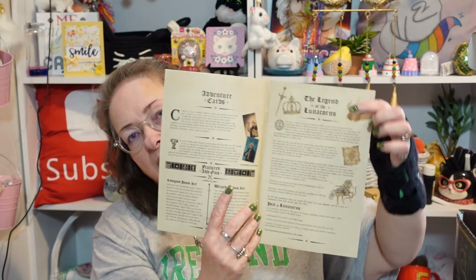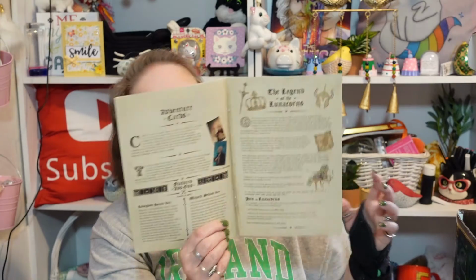And they have the Legend of the Lunicorns, and it tells you about joining the Lunicorns. There are things in the Lunicorn shop that you cannot buy if you're not a Lunicorn, which is $10 a month. I am a Lunicorn. I don't know for how much longer, because $10 a month, if I don't use it, is kind of a waste. But I think you get credit too. I'm not sure. This nice booklet is also like a replica of the cover of the Tales of Beedle the Bard, so that's kind of an item also.